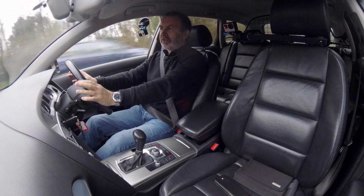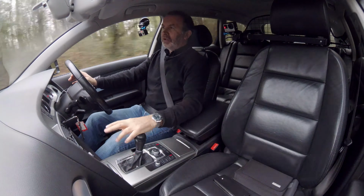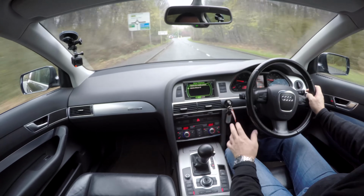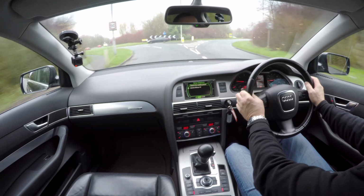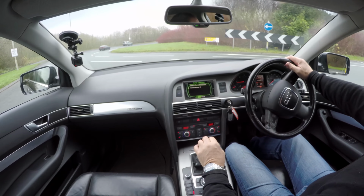Great car, great value for money, very well equipped. We've got climate control, sat nav, heated seats here. Everything in Audi seems to be over engineered. The switches are hard work till you get used to them.